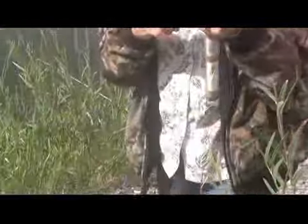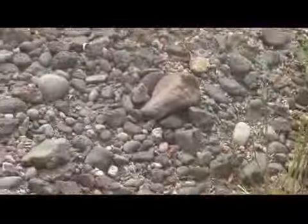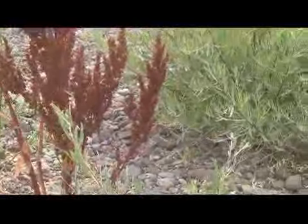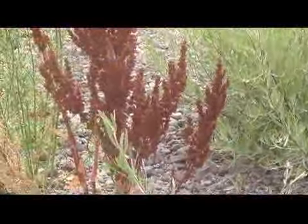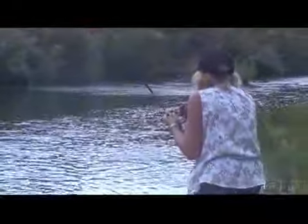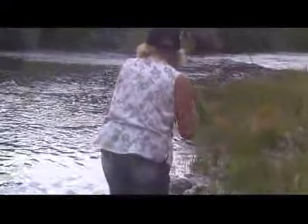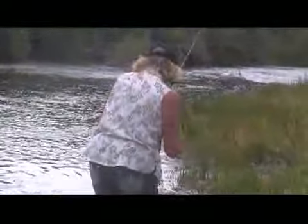Next, we break out the fishing poles and test the water to see if we can catch one of the bass that swim down here in the warm waters of the Owyhee River. And the bass were biting and biting good. We each caught our limit, which is a limit of 5. So we caught 15 bass down here. That is going to make a really nice bass feed.